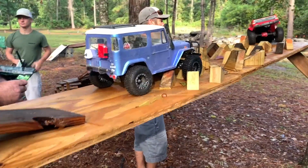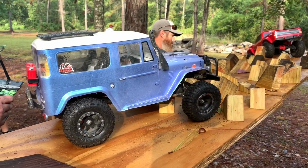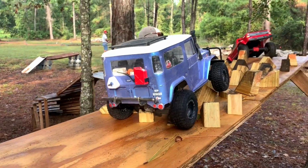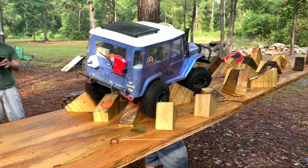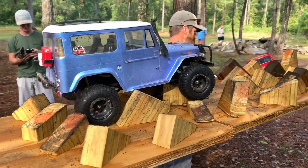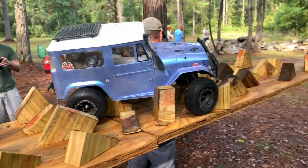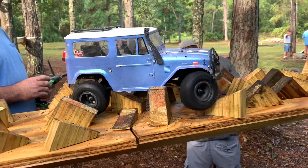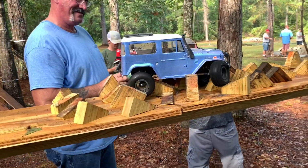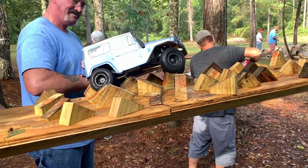Now, Jim, if you get across this, I'll be impressed. You got like a quarter inch of axle clearance. Yeah, I got no clearance whatsoever. You got 1 inch tall tires. But he does have a lot of power, and he's not afraid of the trigger. No, he's not. Oof.